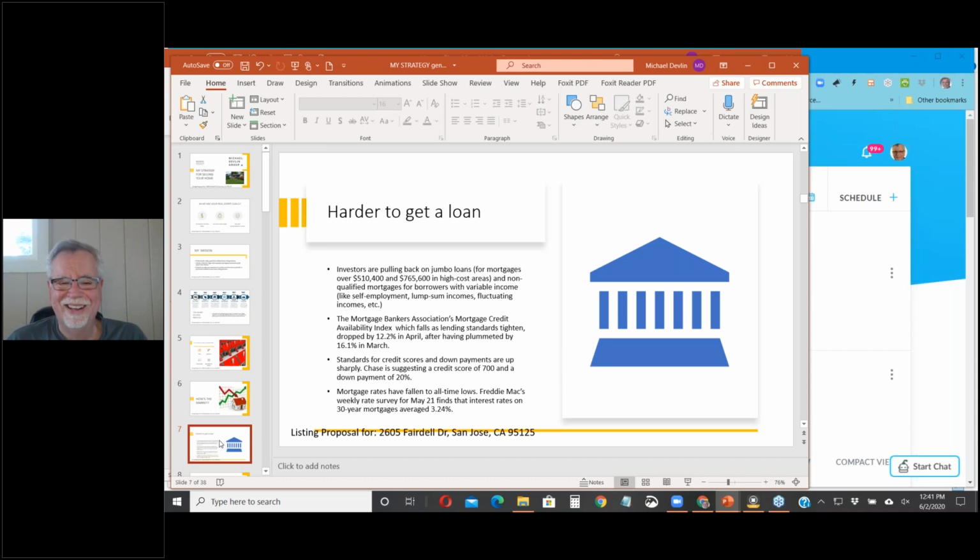And yeah, so this is a little bit of information about how it's harder to get a loan. Lenders are pulling back from jumbo loans, and credit lending standards are tightening. Our friends at Chase want a score of 700 and a down payment of 20%. However, rates are low. Right?